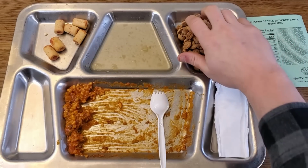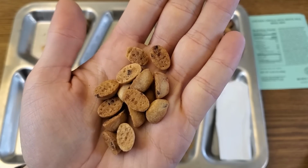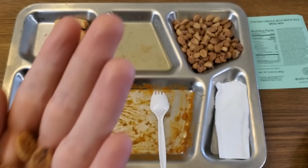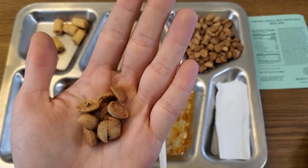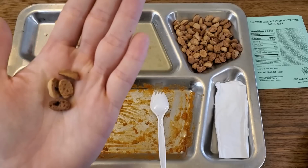Lastly, let's try out our dessert, our mini chocolate chip cookies. I can't help but think of Cookie Crisp cereal when I look at these. Crisp and crunchy. Well, they don't taste like a Chips Ahoy or a scaled down version of a chocolate chunk cookie from an MRE. They have kind of a shortening flavor.